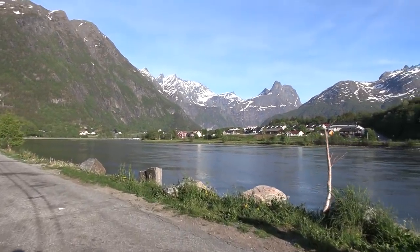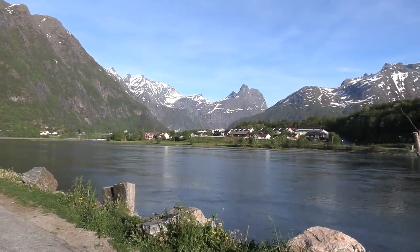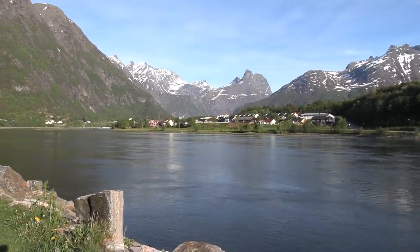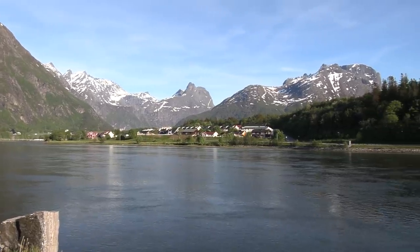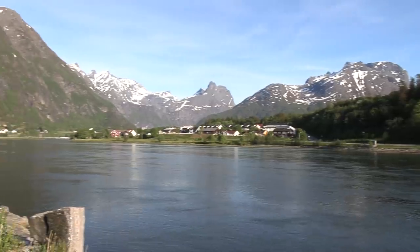Wow, really nice here. But I think for the most beautiful view, you have to come here maybe 2-3 weeks before, when you have slightly more snow on the mountains, so you get more texture in the mountains. But this is still very nice.